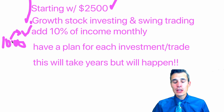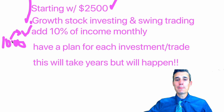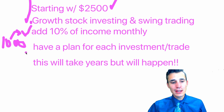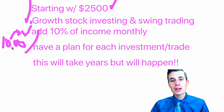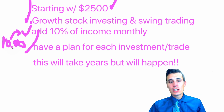We're investing and we're letting our income work for us, and we're going to turn it into a massive amount of money in a faster amount of time than value investors or dividend investors could do. We're going to have a plan for each trade. We're not just going to buy and hold and hope it goes up. We're getting into these stocks with a plan, with a price target, with a stop loss, and with a buy zone. Not bag holding. Bag holding is a bad idea.